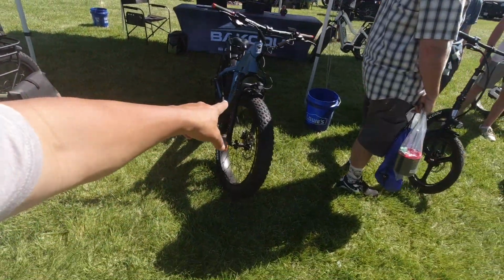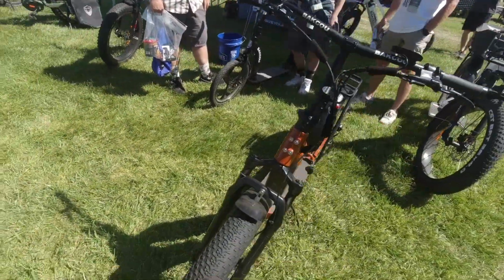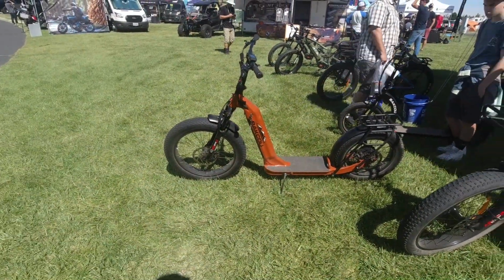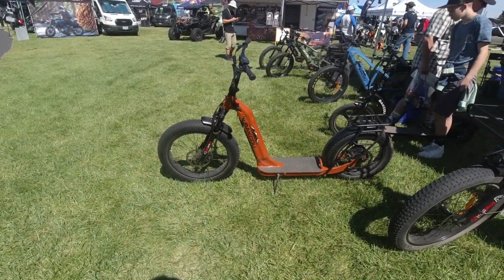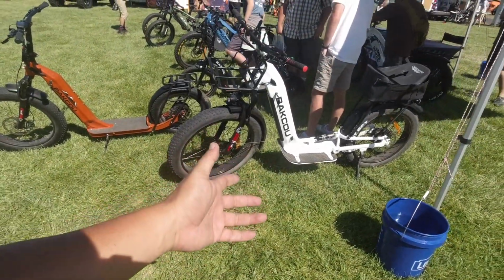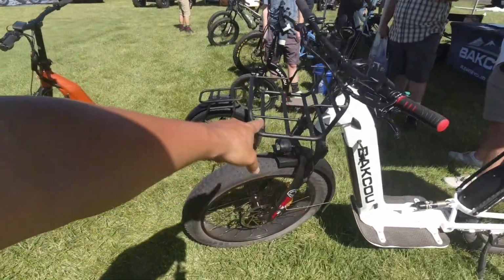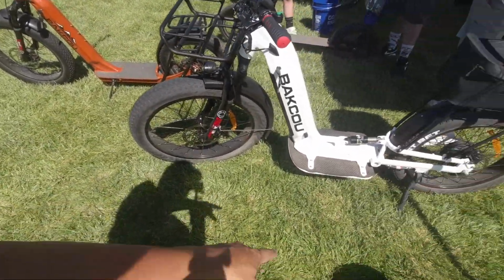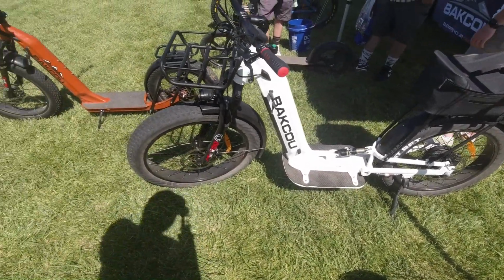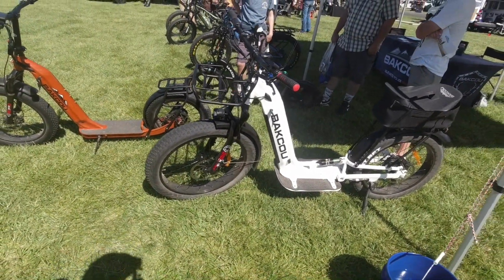There's a hardtail that's a little bit less expensive. They got like a scooter style. That's cool. Look at this big scooter, man. This thing is like a mountain bike scooter. I've actually never seen these before. Look at this thing. So you only stand on it, you don't sit on it. And it's got a basket up front, full front suspension. Actually, this is full suspension. I've never seen that. It's a full suspension scooter. Like the biggest, baddest scooter you've ever seen.